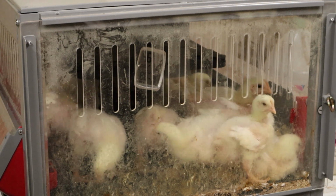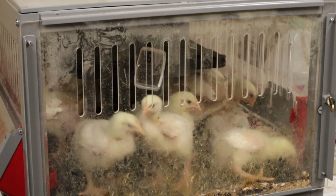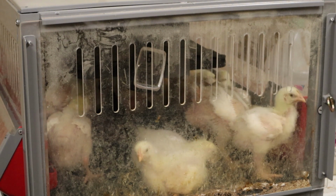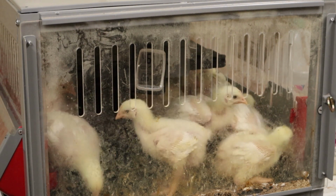That's why I'm going to leave them in this box. I'll leave them in the box for at least another week, maybe 2 if they don't have enough feathers yet. Typically, you put them out there anywhere between 3 and 5 weeks. You can put them out on grass, depending on how soon they get their feathers. But they all look like they're doing really well.